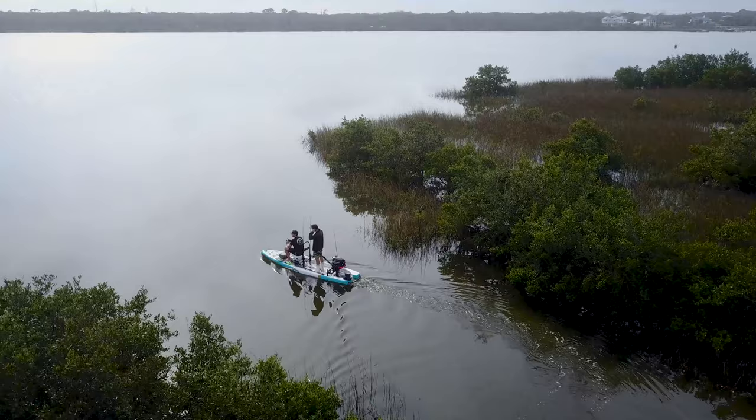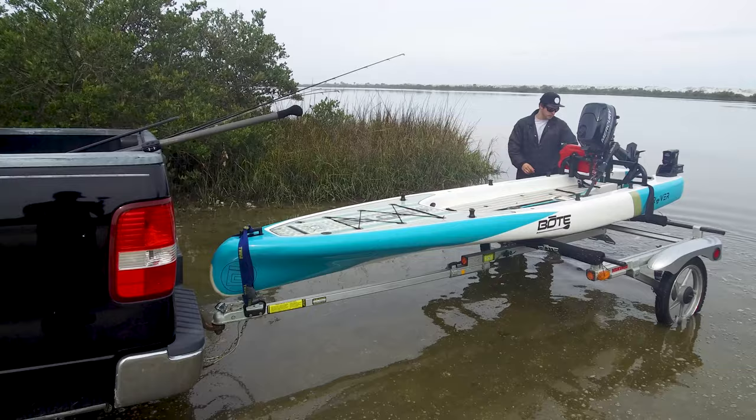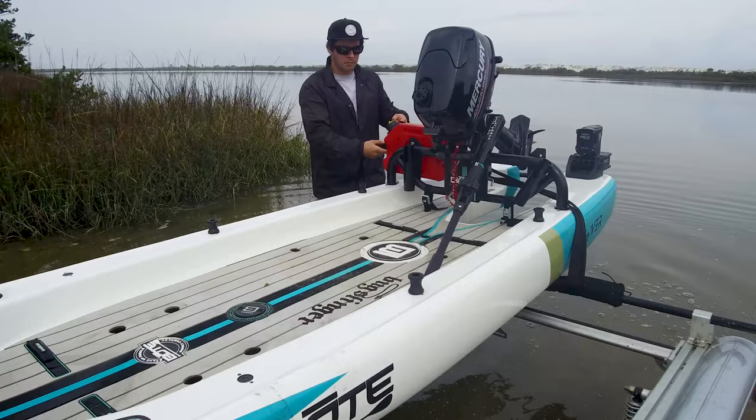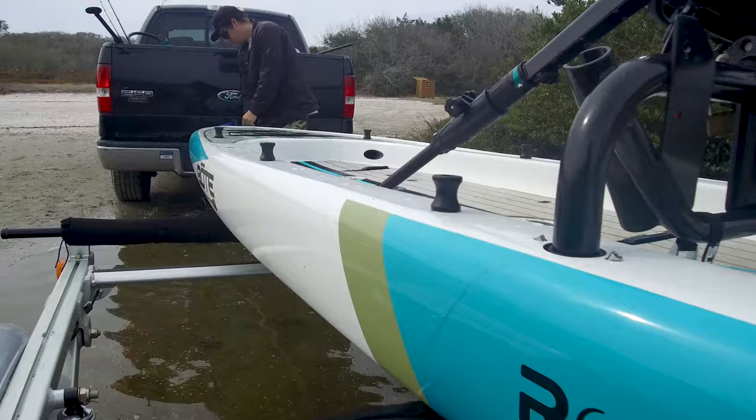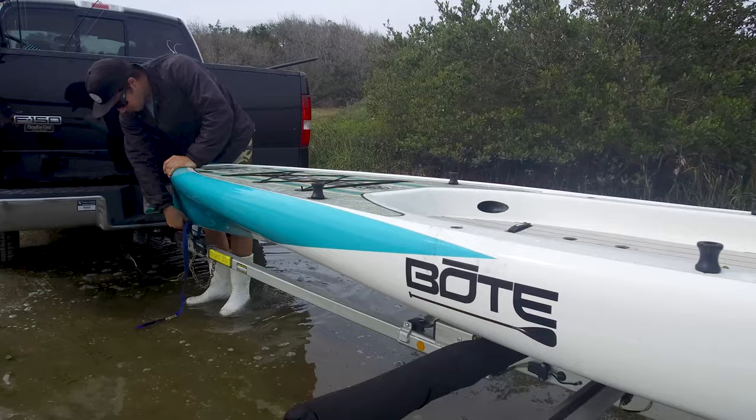Rover with exceptional power, powered behind a 5-horse Mercury. Six. It comes with exquisite colors for this Easter. When you're out on the water, you're dropping eggs while you're catching fish. No one will come close to you with the Boat Rover.